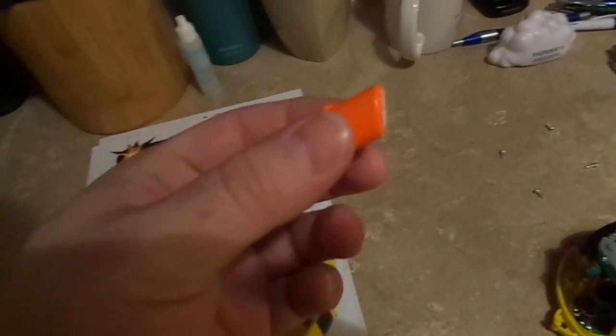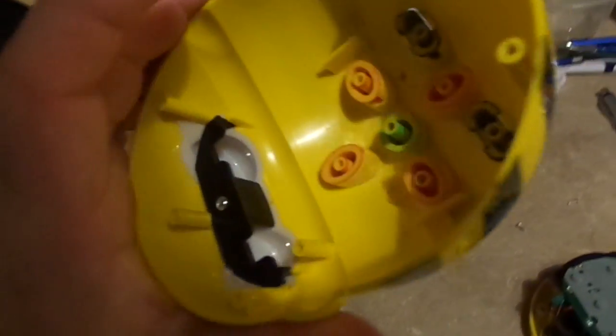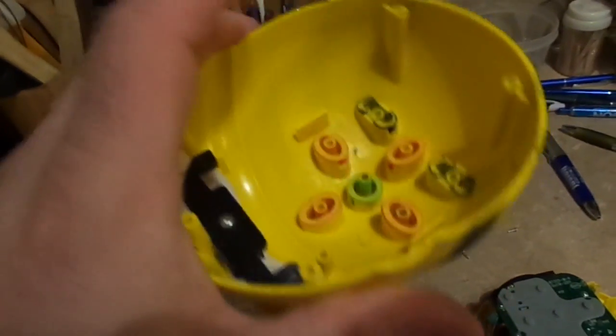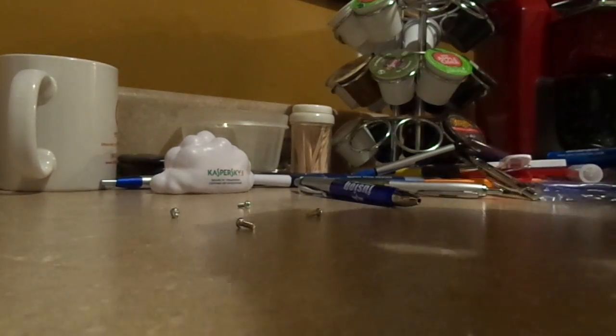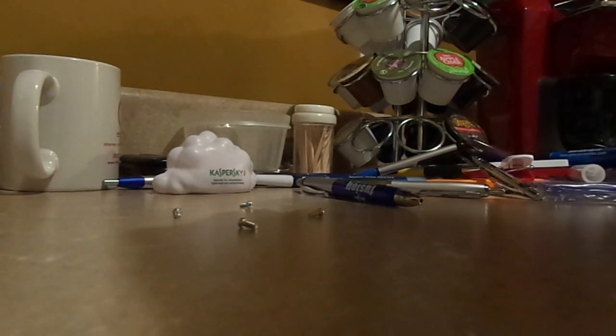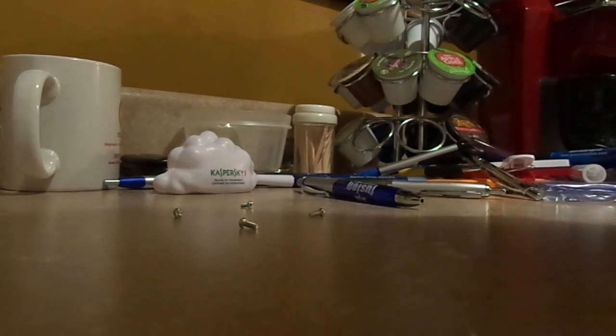Looking inside the top shell, the buttons will fall out if you were to take this apart without precaution. But there they are, nice, brightly painted buttons. I'm going to call it a toy for the sake of the video, but it's really an educational tool.